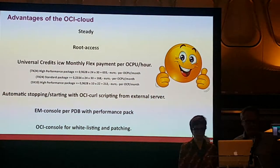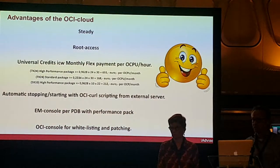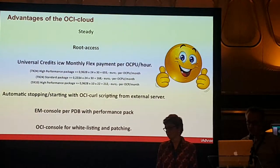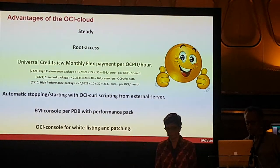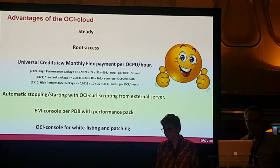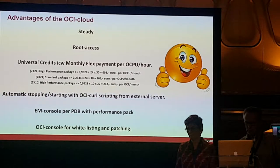So a non-production environment, a compartment, we bring it down every night and in the weekend, non-working hours. So it's off-line. Yes, and you can do that from an external server. There is some OCI curl scripting possible in the documentation. You run it from an external server and you can stop and start an OCI Cloud server.